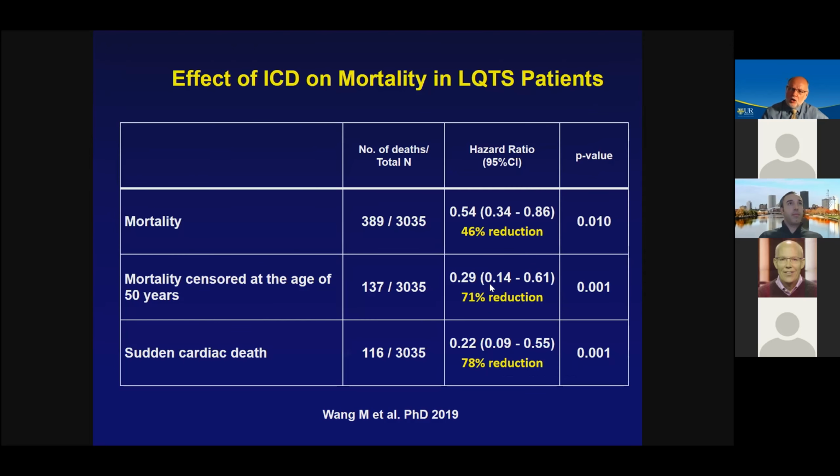We also analyzed recently, with Meng Wang, PhD student at our department, the effect of ICD on mortality in long QT patients. This analysis included 3,000 patients in our registry. There were 389 deaths in these 3,000 patients. Using a very sophisticated statistical approach, we found that ICD was associated with about 46% reduction in mortality after adjusting for all possible covariates and clinical presentation of patients with and without ICD.